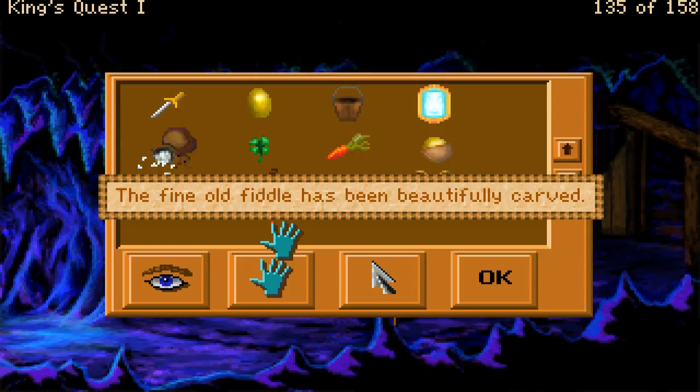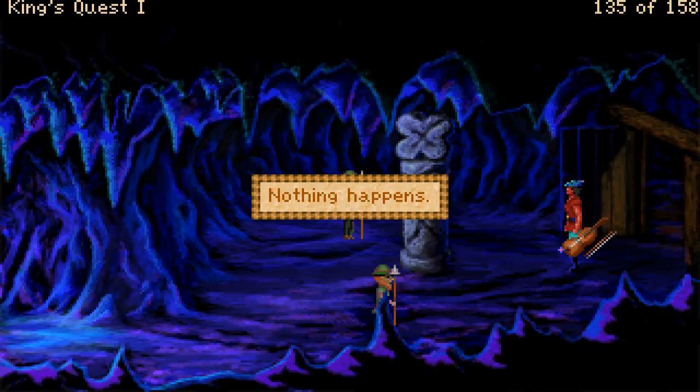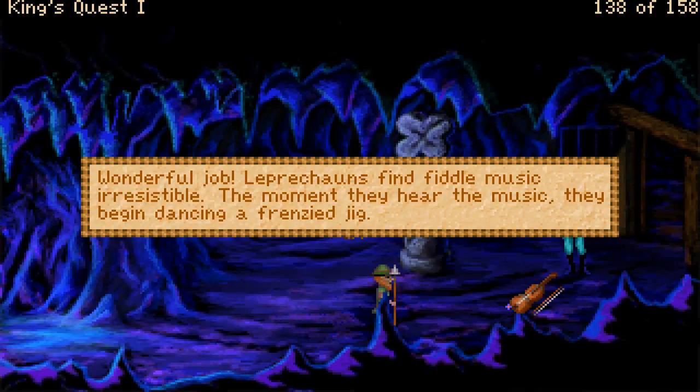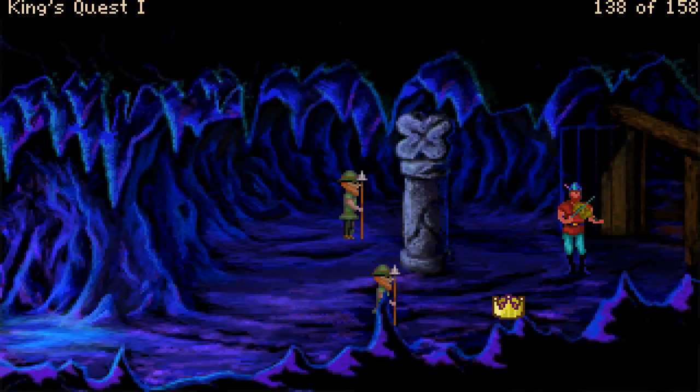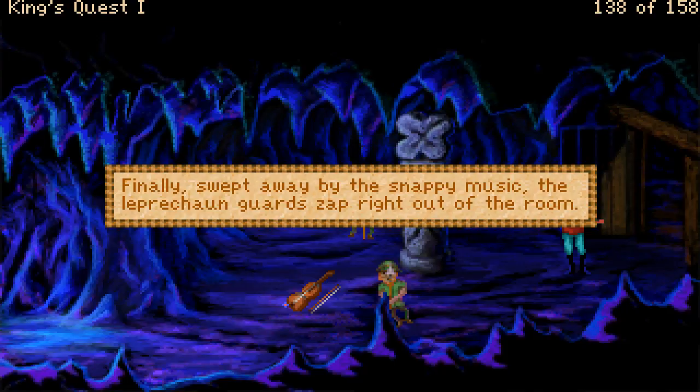The fine old fiddle has been beautifully carved. Wonderful job! Leprechauns find fiddle music irresistible. The moment they hear the music, they begin dancing a frenzied jig. Finally, swept away by the snappy music, the leprechaun guards zap right out of the room.